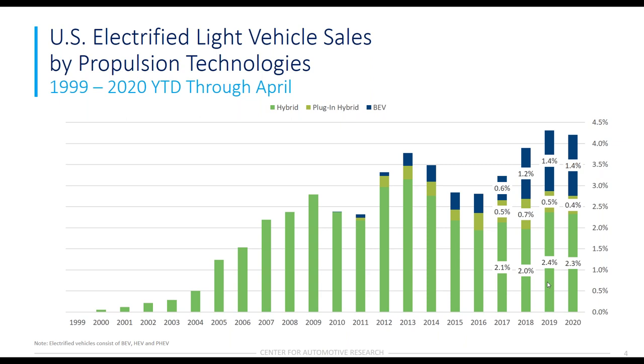Lots of questions as we come into this pandemic as to whether, with incredibly low gas prices and incredibly high unemployment rates, electrified vehicles will be able to sell going forward. I think that is very much uncertain, but I think it's worth considering a few different parts to this.